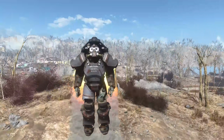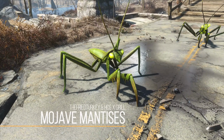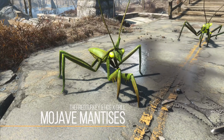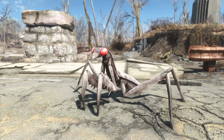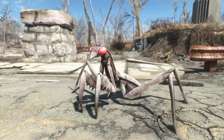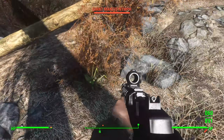But speaking of things popping up in the Commonwealth, we also do have the Mojave Mantises. The Mantises were a staple in the Mojave Wasteland, and basically these are going to add in a very familiar and similar looking creature into Fallout 4. They have a couple of different variants, an albino, a regular, as well as a glowing type, and from time to time we may even be able to find some smaller ones floating around the world. And really at its core, it's a simple mod.